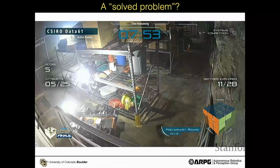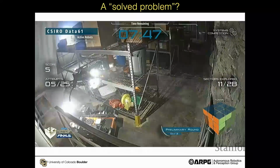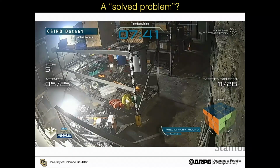I would say that environmental disturbances aren't solved. This is the second place team, Data 61 CSIRO. You can see a bunch of graduate students. Oh no, they have to rebuild that quadrotor overnight. It's not easy. Now DARPA did replace that piece of paper afterwards, just so that it was fair.